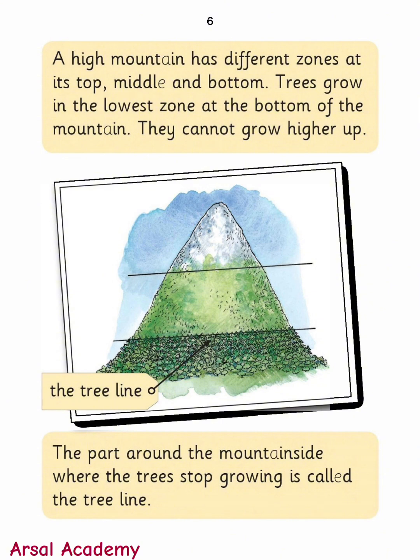A high mountain has different zones at its top, middle and bottom. Trees grow in the lowest zone at the bottom of the mountain. They cannot grow higher up. The part around the mountainside, where the trees stop growing, is called the tree line.